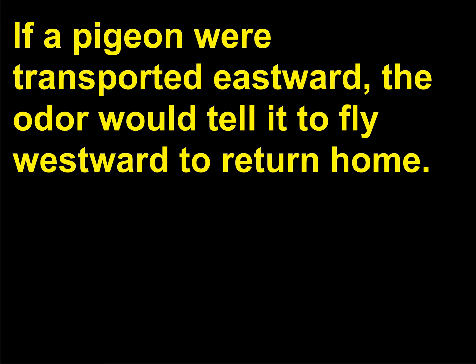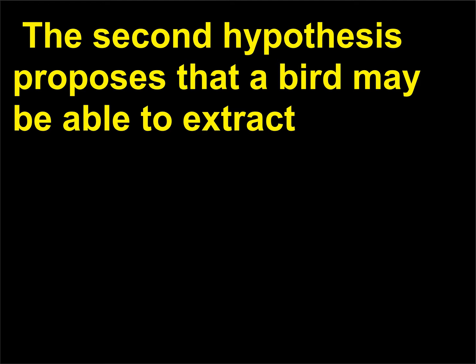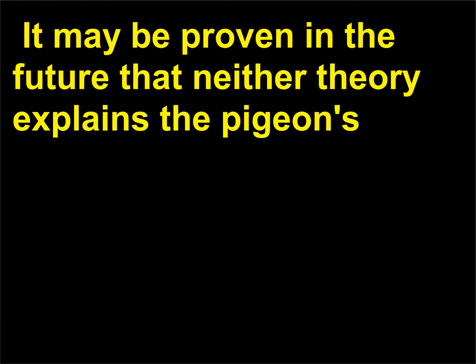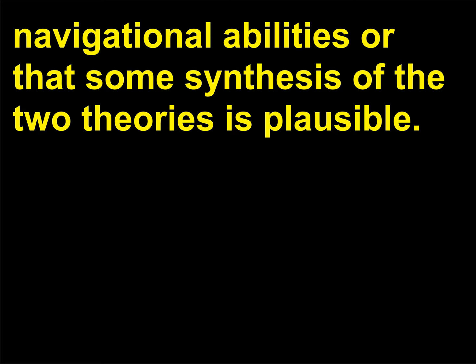The second hypothesis proposes that a bird may be able to extract its home's latitude and longitude from Earth's magnetic field. It may be proven in the future that neither theory explains the pigeon's navigational abilities or that some synthesis of the two theories is plausible.